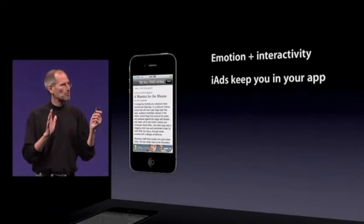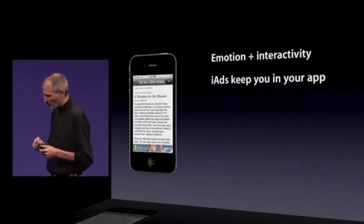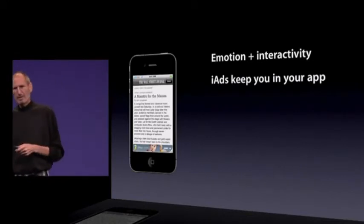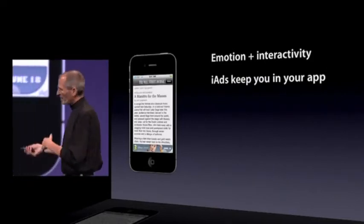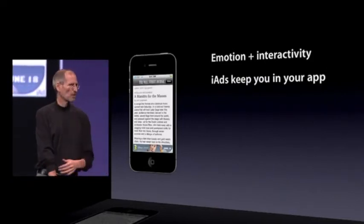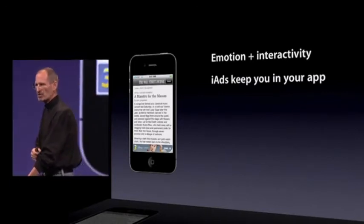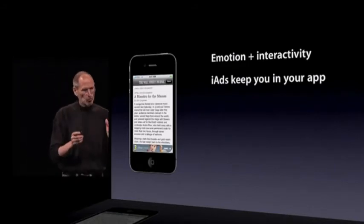Now, iAds keep you in your app. The worst thing you want as a user is to tap on a banner, be hijacked out of your app to a browser, taken to some random website, and decide you're not even interested in the product or the service they're offering. Then you've got to find your app again and hopefully get back to where you left off. People don't click on the ads. If people don't click on the ads, they don't get the benefit of the ads, and you don't make any money. So by making sure that our users know what an iAd is with the little branding in the corner, they'll know that iAds don't hijack them out of their apps.